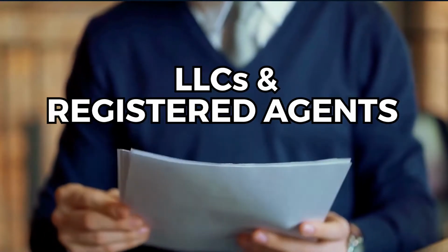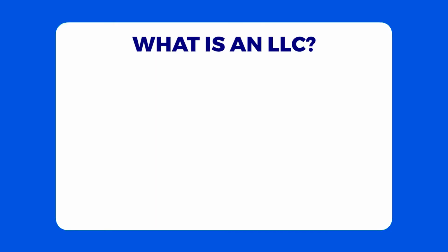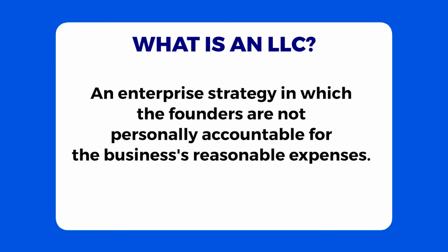LLCs and registered agents. First things first, what is an LLC? LLC, or Limited Liability Company, is defined as an enterprise strategy in which the founders are not personally accountable for the business's reasonable expense. Professional reputation isn't the only thing that matters here. Divergence is what allows you as the business owner the restricted blame defense that an LLC is named for.